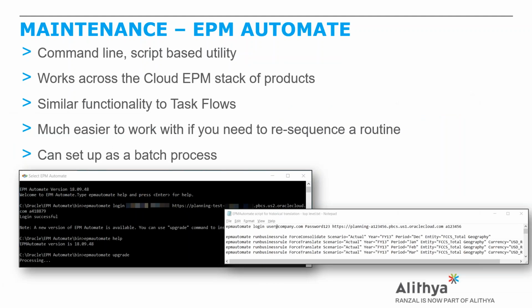Another maintenance item, EPM Automate. If you need to do automation in your consolidation, this is basically a command line, script-based utility. It works across the entire EPM stack of products. This is similar to what you would do in a task flow, but it's a lot easier to work with. So if you ever had a really long task flow and you have to change item number 5 out of 10, you basically have to walk your way back all the way to that fifth item if you want to resequence it, and then basically build back from that fifth item to the end. Here you don't have to do that because it's in a text file. You can rearrange it, and then you can process that as a batch process, and that way it's a lot easier to resequence things.